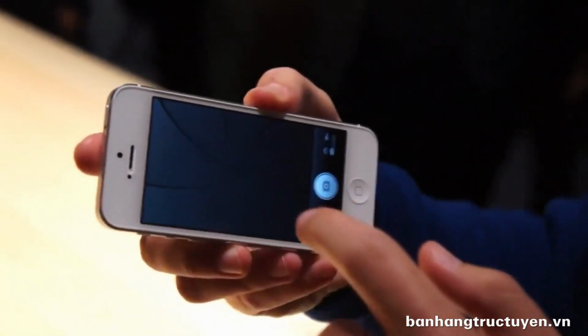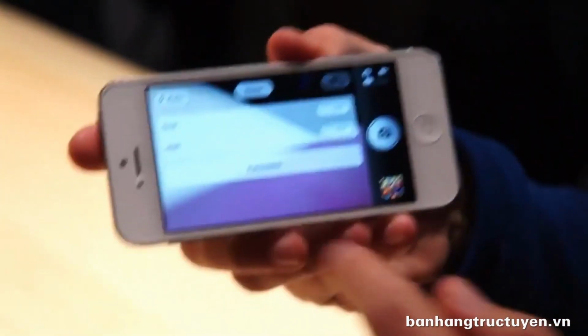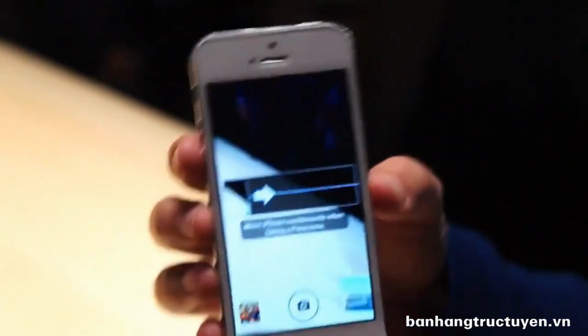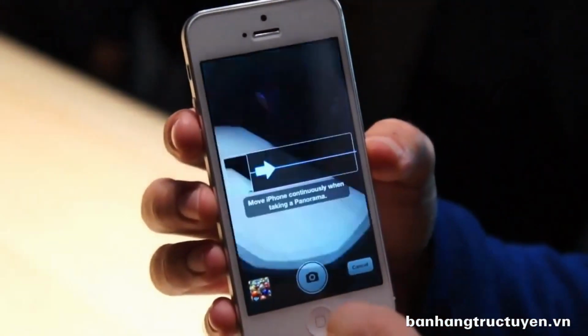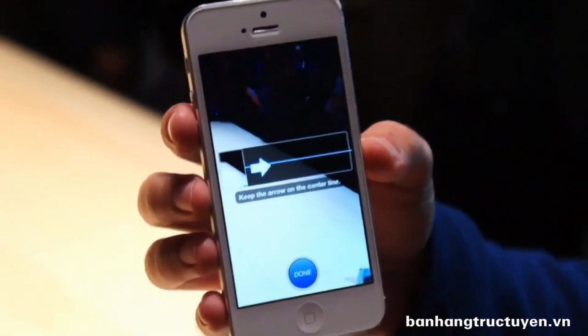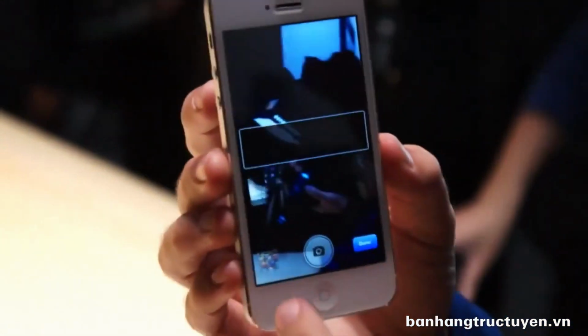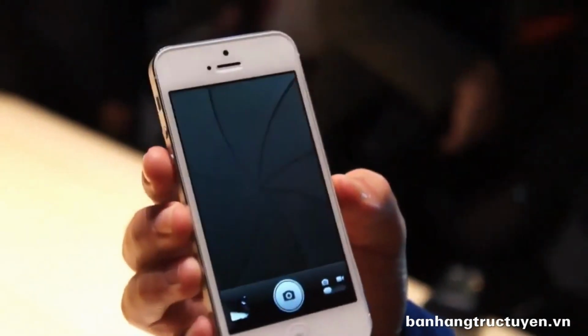Let's hop into the camera app here. So one of the new features here is the panorama mode. You'll see it switch over to here. Just have to... So obviously not enough space to do one here, but you get the point.